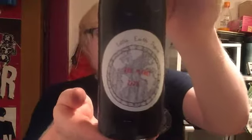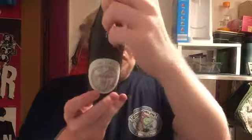So yeah. Today, from the Little Earth Project, we are looking at the Red Planet, which is clocking in at 7.2%. You really cannot read that right at all because it's faded a little bit, but from the commercial description on the website, it's a very rye forward beer, used with spiced rye malts and pale rye malts. Then I think left to ferment and put away for a little bit, and then dry hopped with Amarillo, I believe.